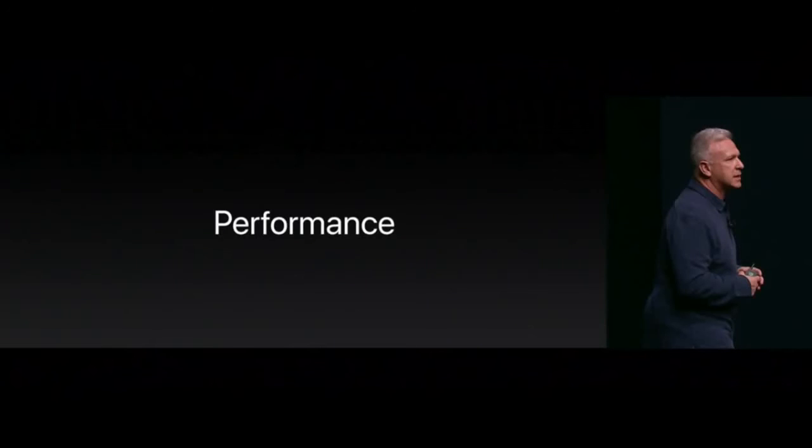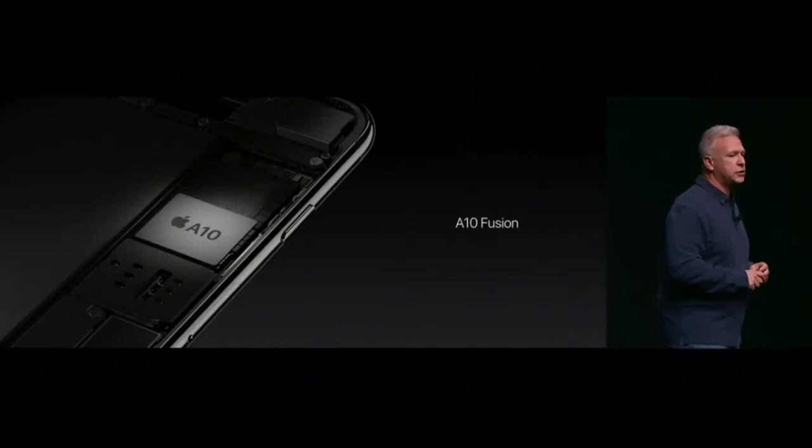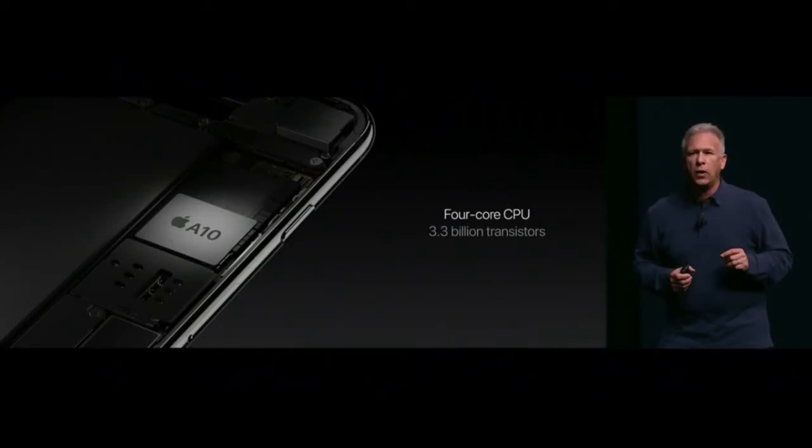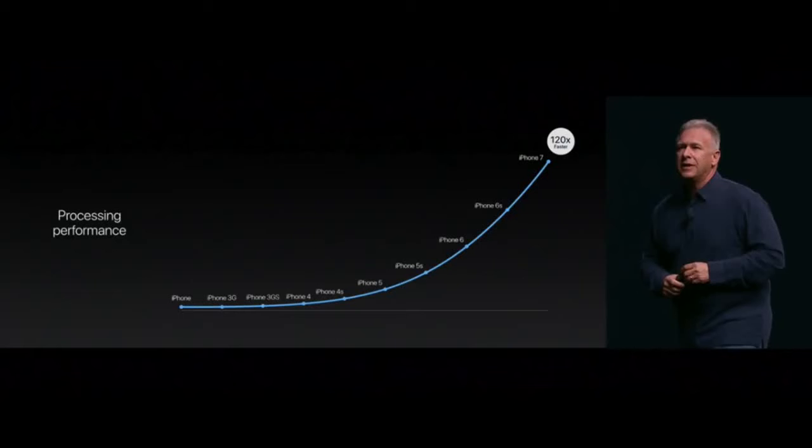And lastly, we get to performance. This one is very, very impressive. So the Apple A10 chip is now quad core. You're getting 2 processors that are based on efficiency and 2 on high performance. In general, 120 times more powerful than the very first iPhone.